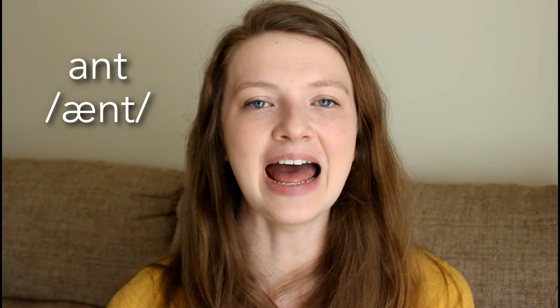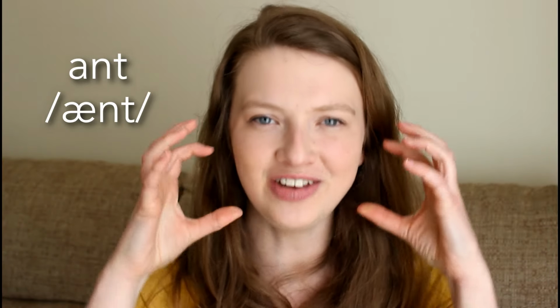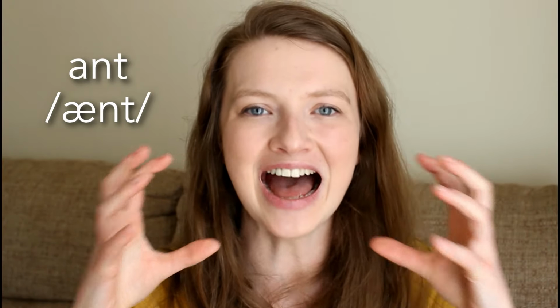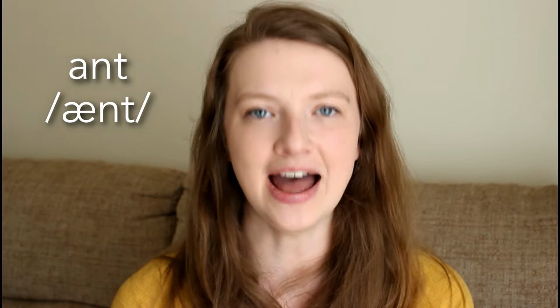The next one, ant, not ent. Ant. Very open and very short as well. I hear a lot of students kind of lengthening this vowel and saying like aaant, or aaapple. It's very short. Apple, ant.